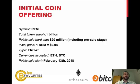The initial price is going to be $0.04 US for one REM token. The type will be ERC20, of course. Currencies accepted: Ethereum and Bitcoin. The pre-sale started already in 2017, December 4th, and the upcoming 13th February 2018 will be the public sale start.